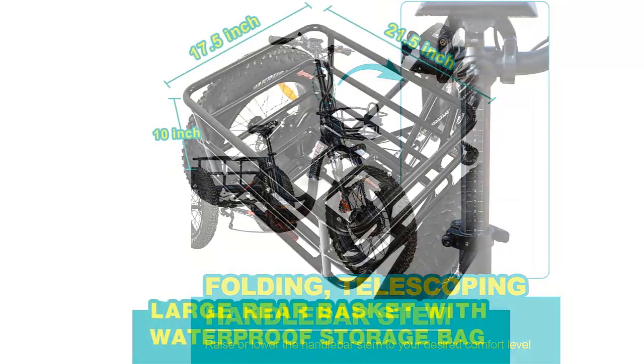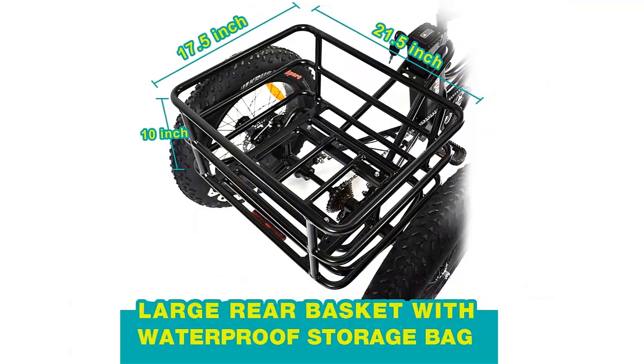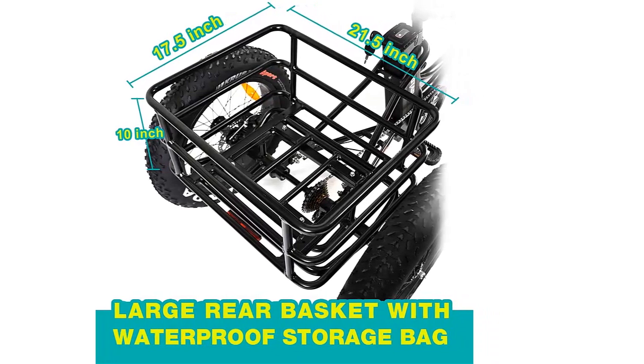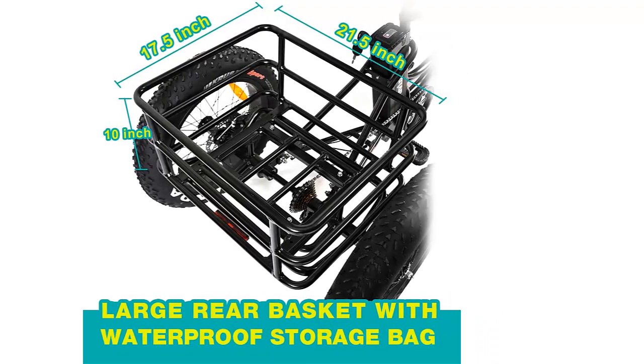The electric bike comes 85% assembled. Only the front wheel, handlebar, seat, and pedals need to be attached using the included tools. You can totally assemble it yourself.